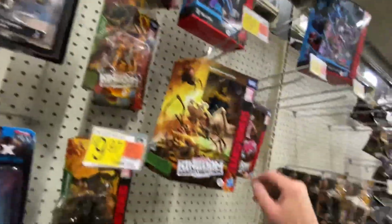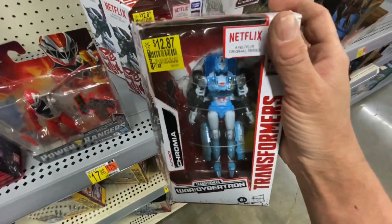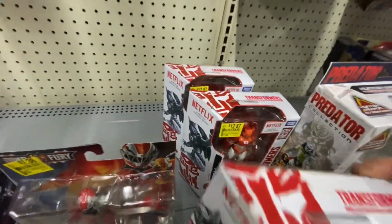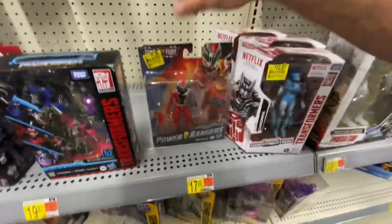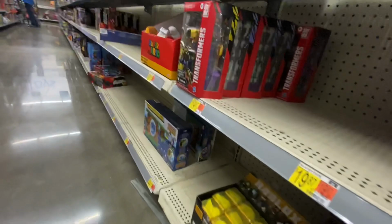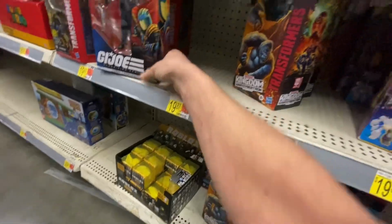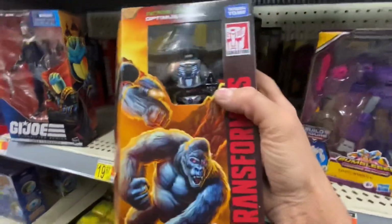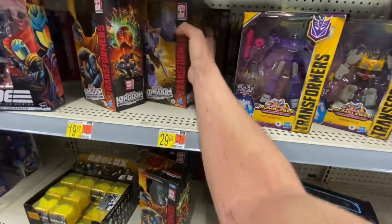Not the new Blur, RC, Black Arachnia. Wow, they marked these down. And two Elite ones. Why they marked down this? This is new. Okay. Coming down here. Looks like they got some RCs and Cheetor. Cobra Commander. Cyclonus. That's cool.